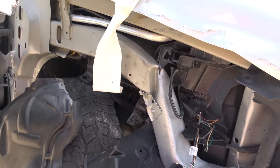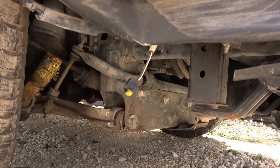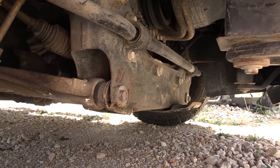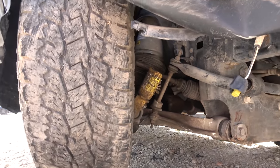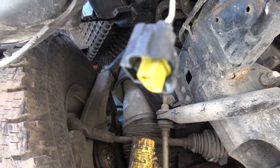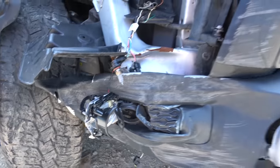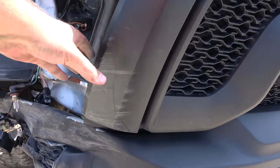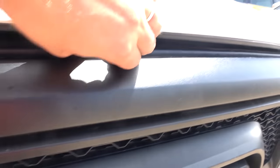Let's look at this. The apron is smashed up. The frame underneath looks decent. The front rails look good as well. This suspension, it does have air suspension as well. It's shot. Gotta get new control arms, upper, lower, front bumper. This grill took a little hit here as well. I think that's repairable.